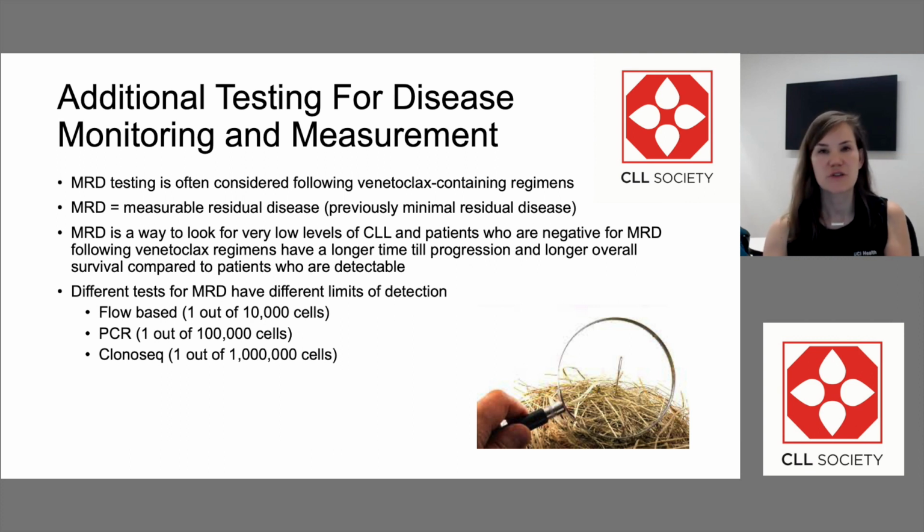And one of the terms you'll hear a lot is MRD. This stands for, now we like to say, measurable residual disease. They used to call it minimal residual disease, but I actually like the measurable term better. And this is a type of test that is commonly considered in individuals getting venetoclax-containing regimens.